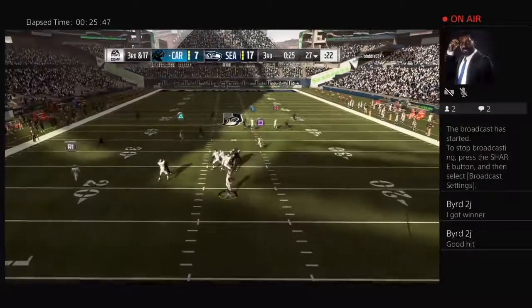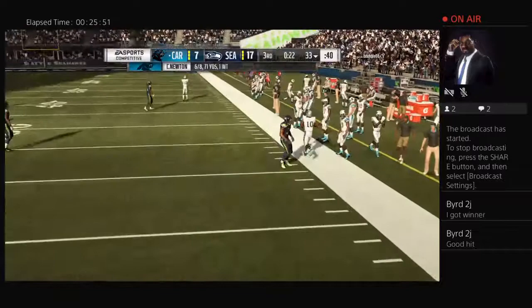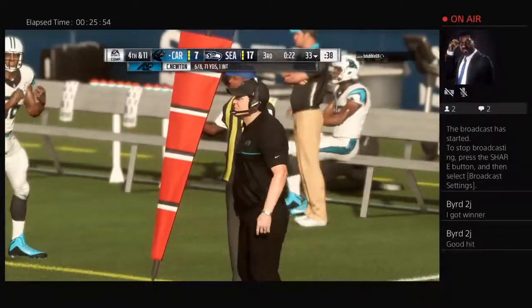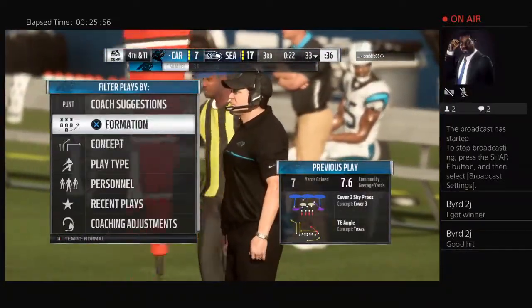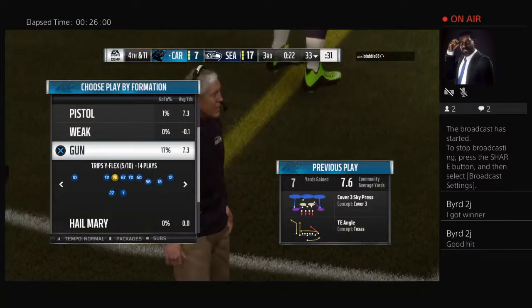Third and long, it's Newton. And he'll be out of bounds across the 30-yard line. They get 7 there, but it brings up 4th. They didn't get the first down, but I have to say I do like the call. I like what they were trying to do.